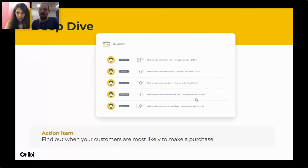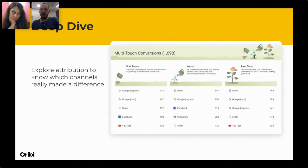Some companies might see that second time and third time visitors usually have higher spend, right? Which means I want to invest more in email marketing. I want to get more people to come back to my website versus just the first purchase. And this is something we're seeing very often. And so to do that, we want to understand what brings people and what helps us get our conversions.